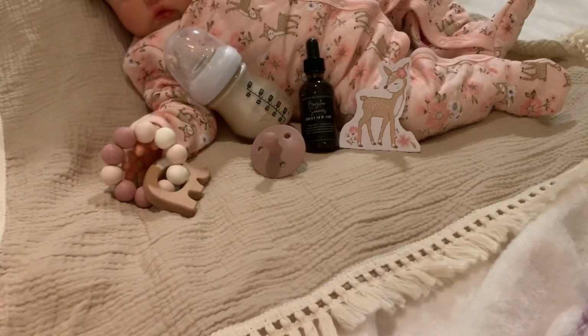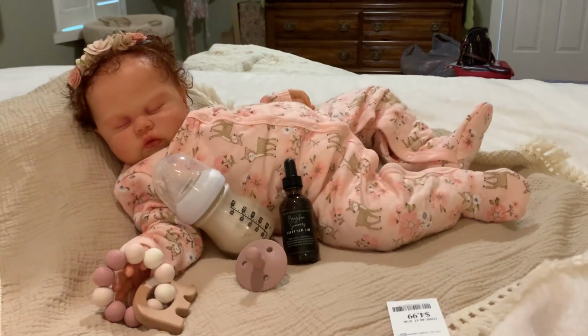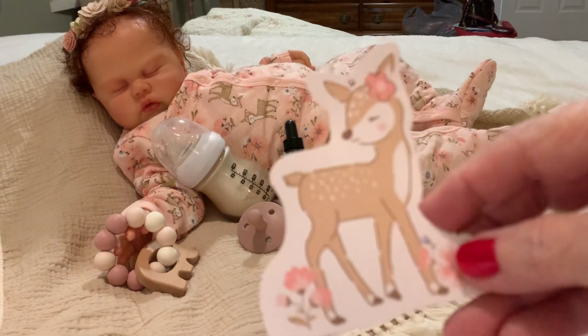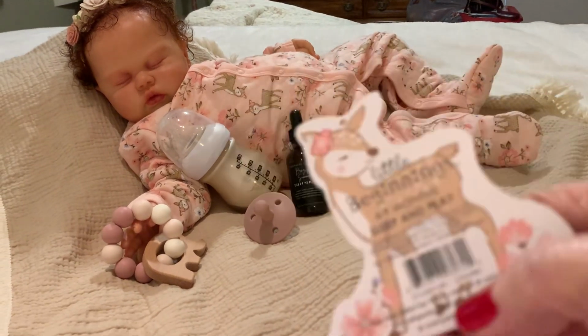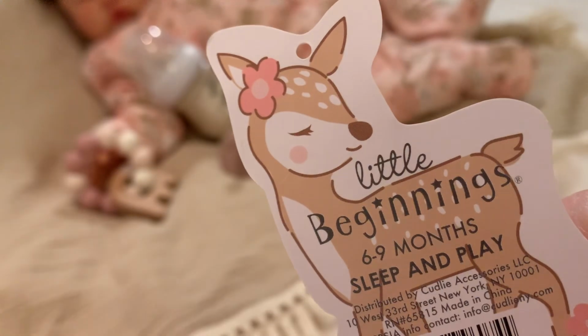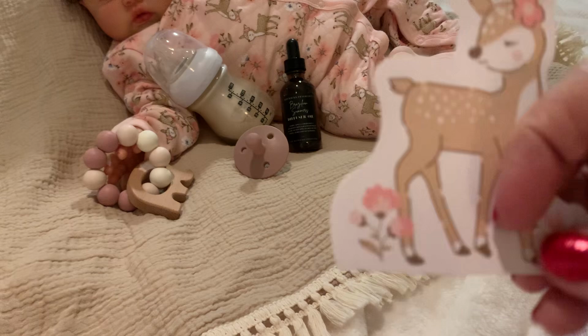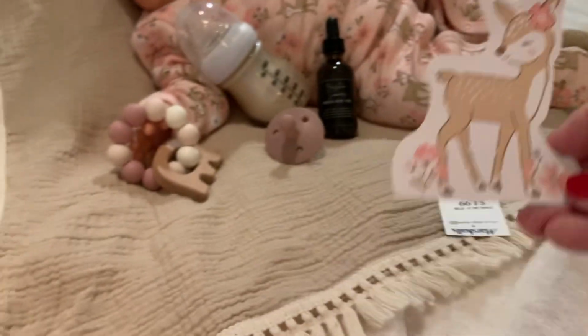I loved it, and I bought this in Flagstaff when I went, and it came with this little tag. So it's made by Little Beginnings, 6 to 9 months, sleep and play. So I thought that's kind of cute. I'll probably keep it.